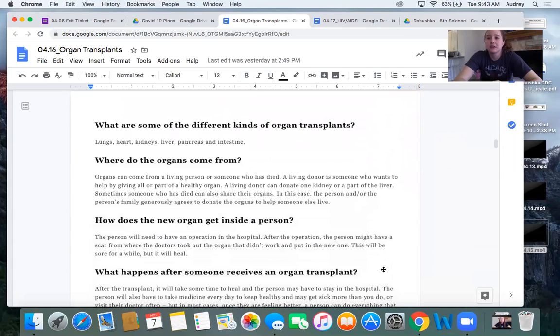What are some of the different kinds of organ transplants? Lungs, heart, kidneys, liver, pancreas, and intestine. Where do the organs come from? Organs can come from a living person or someone who has died. A living donor is someone who wants to help by giving all or part of a healthy organ. A living donor can donate 1 kidney or a part of the liver. Sometimes someone who has died can also share their organs. In this case, the person and/or the person's family generously agree to donate the organs to help someone else live.